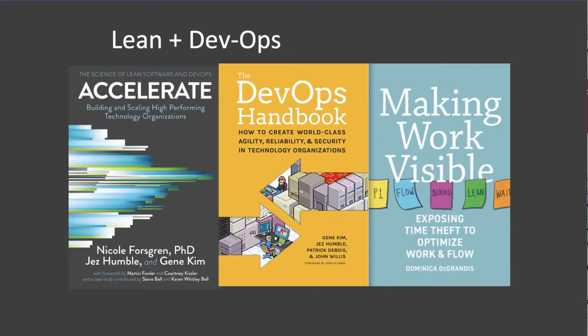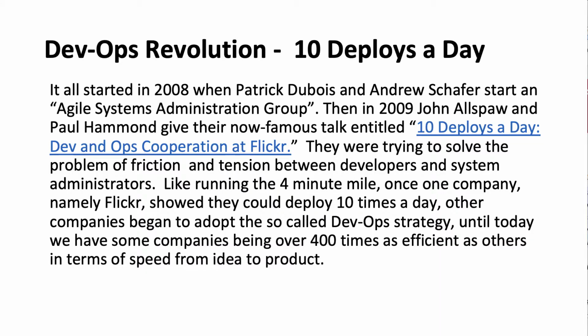So there are several books to look at, and Accelerate by Nicole Forsgren, Jez Humble and Gene Kim is one of the standard works. The DevOps Handbook by Gene Kim and Jez Humble as well, and Making Work Visible. This is particularly important, to see the effects of what's happening along that pipeline.